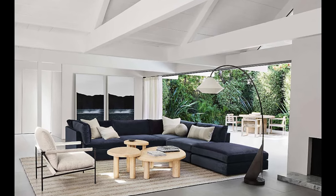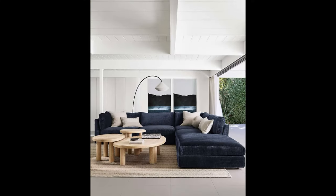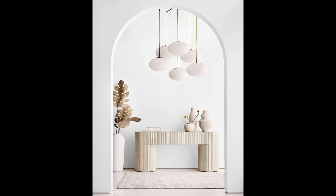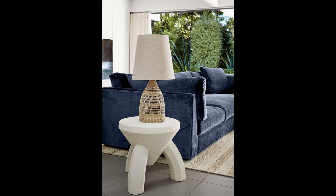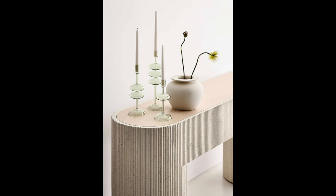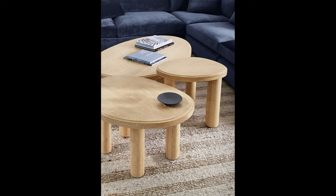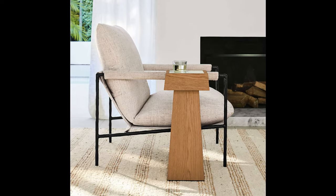Crate and Barrel has masterfully captured the essence of the coast with their color palette. Think soft, calming neutrals like sandy beiges, driftwood grays, and crisp whites. These hues create a foundation of tranquility, perfectly complemented by pops of refreshing blues and seafoam greens that evoke the ocean's depths. It's a color story that instantly brings a sense of relaxation and rejuvenation to any space.